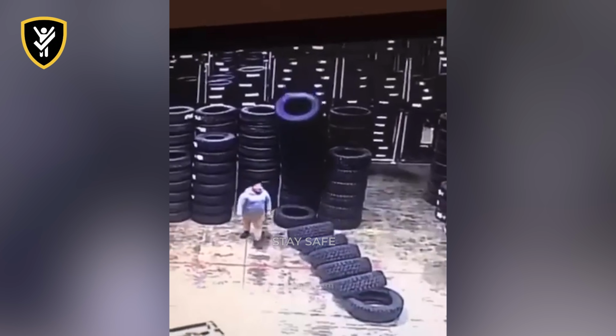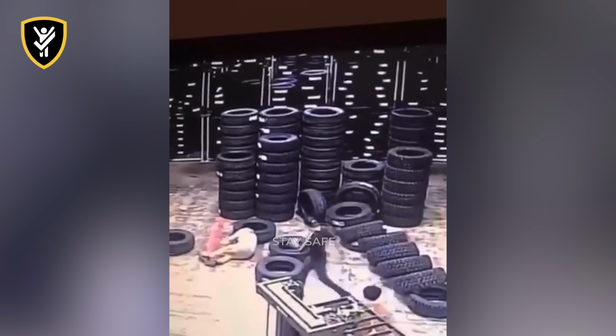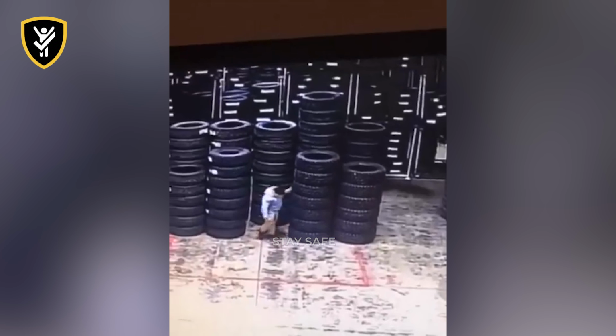When one column is moved or lowered without control, the movement can transfer force through the floor and into nearby stacks. If those stacks are not braced or separated, the vibration and shifting weight can cause another column to lean out of position. Facilities should use mechanical lift trucks or controlled handling methods to break down tall inventory stacks.